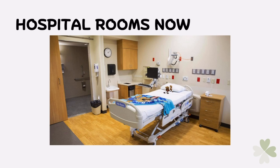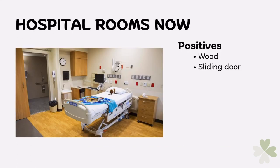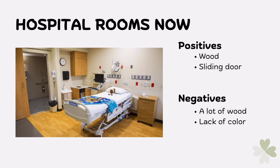Next, we have this one. Some positives with this are the wood paneling, really bringing in that biophilia with the wood, and also the sliding door in the corner. That is great for the reduction of noise because you don't have the slamming of doors. It's very quiet when you move it. Some negatives with this, however, is it's a lot of wood, and that contributes to there not really being any color in the room, so it's just kind of really sad and beige.